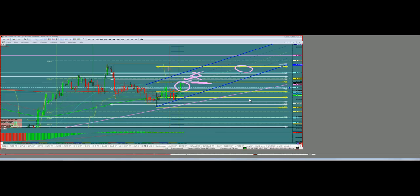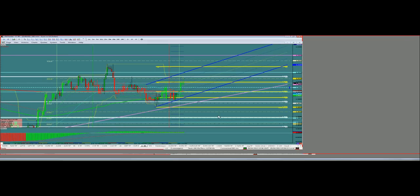See, and that is only going up to the R4, which is at 87. It's only 34 pips there, folks. So let me take this down one off here. So there's nothing. There's really no trade on the euro, none whatsoever.